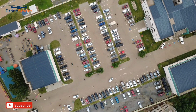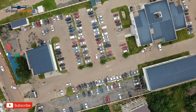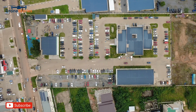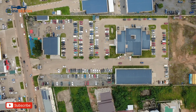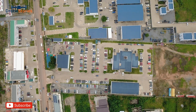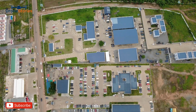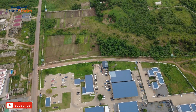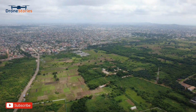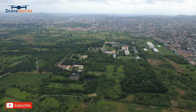I really like the way they've demarcated everything for the cars to park and all that. It's nice. As you can see, I'm about 100 meters in altitude, and let's see the surroundings. Yeah, I know that place is a farm. They plant lettuce and all these veggies in there, and that is, I think, the Atomic Commission building.